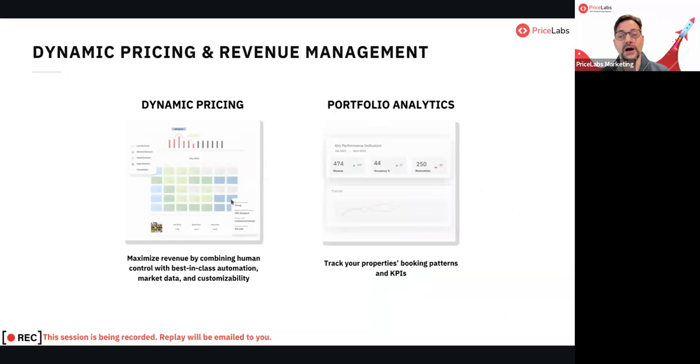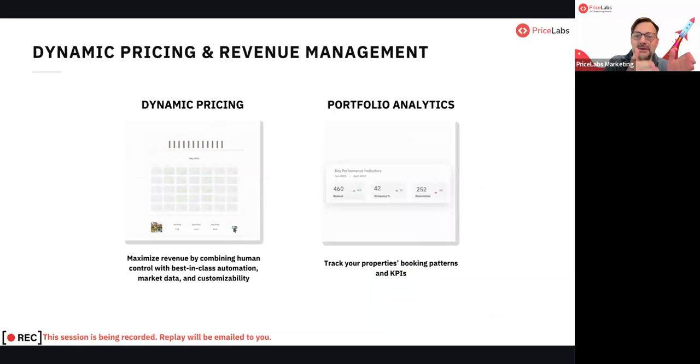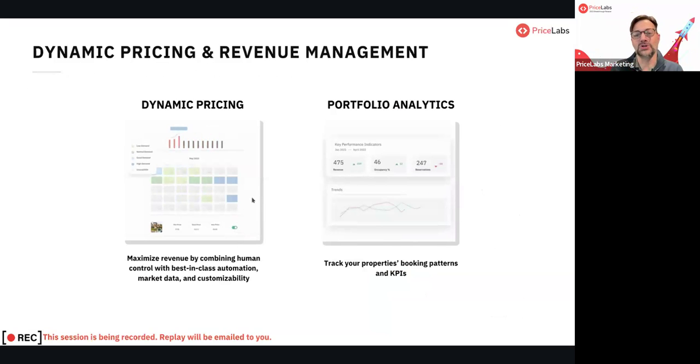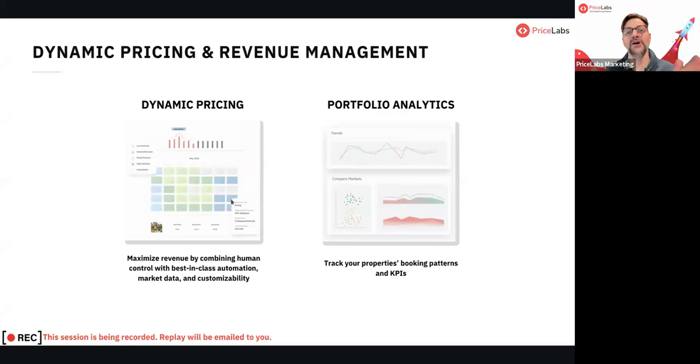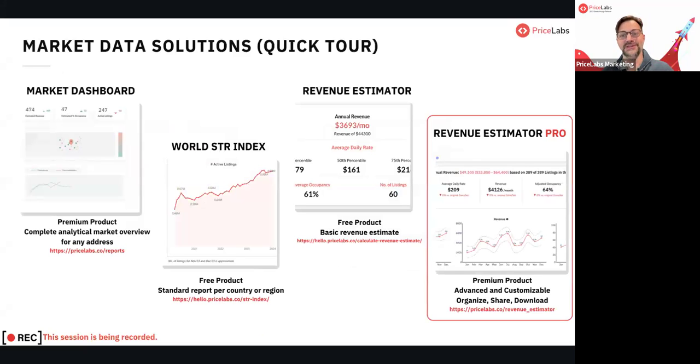As you know, we are famous for our dynamic pricing and revenue management tools. So basically, you know them as, for example, our dynamic pricing products as well as portfolio analytics, right? The two products we have that you may know us for mainly. But you may know already that we have a few data products. And I think the most famous one is Market Dashboard. So Market Dashboard is a tool that enables you to have a very, very deep overview of a market.